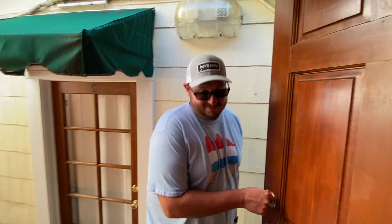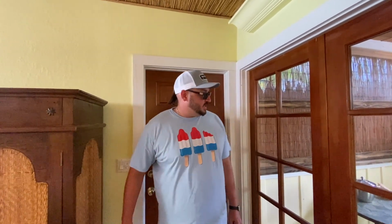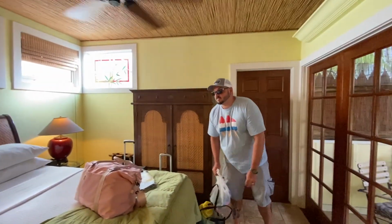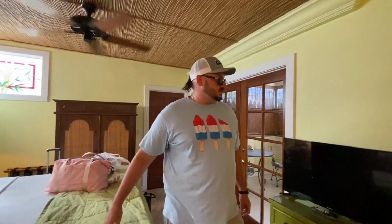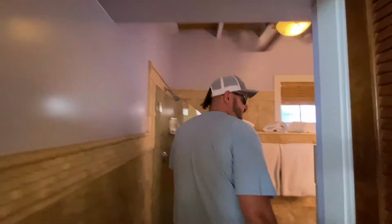Hi, honey. Hi. Welcome home. Yay! Have you looked at the room yet? No, but I see it now. This is beautiful. I mean, I knew it was kind of cute and quaint when we walked through the main house. But yeah, this is nice. We got our own little jacuzzi tub. Nice big comfy bed. Is it comfortable? I'm gonna say yes. It looks comfortable. Nice and fluffy. Check out the bathroom. All right. Oh, that's fancy.